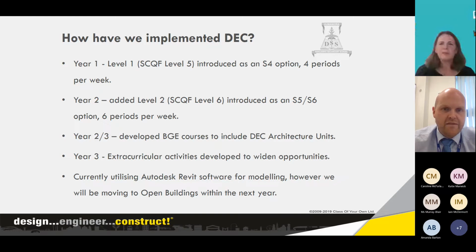So introducing the course, we introduced the level 5 qualification into S4 as an S4 option. It was timetabled at 4 periods per week. We offer all our subjects at 4 periods per week for National 5s, so we decided to take that approach to doing that. Year 2, we then decided to develop that further and lead it into the level 6 course, obviously higher equivalent, and again introducing that with our kind of standard framework for higher courses at 6 periods per week. Moving on from that, we've then developed this into a BG course.